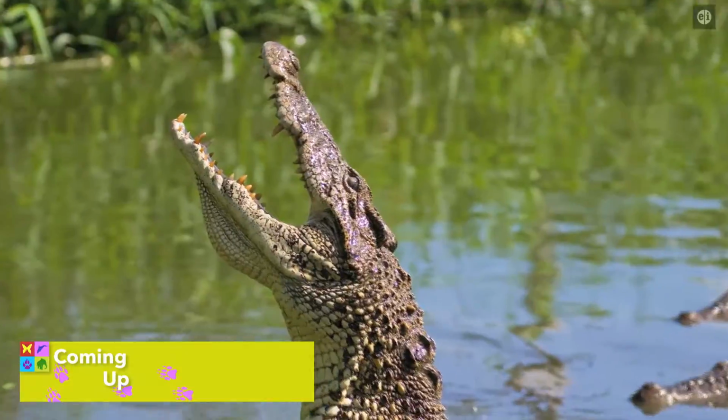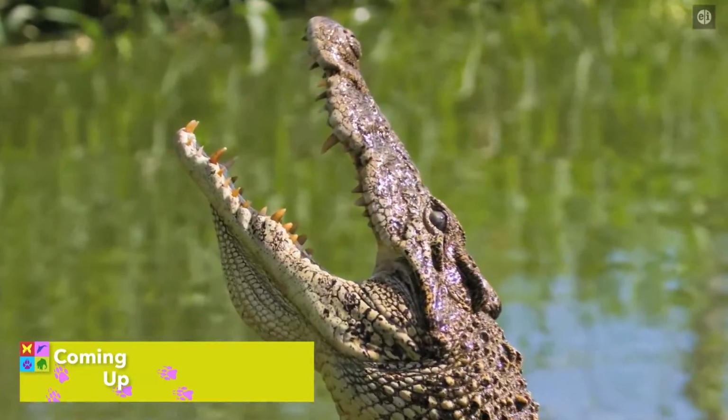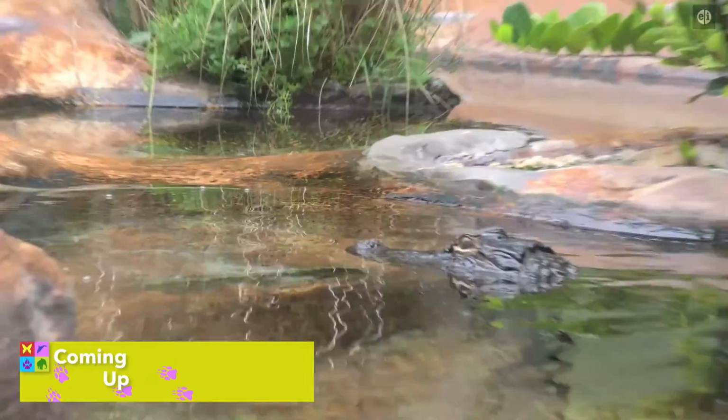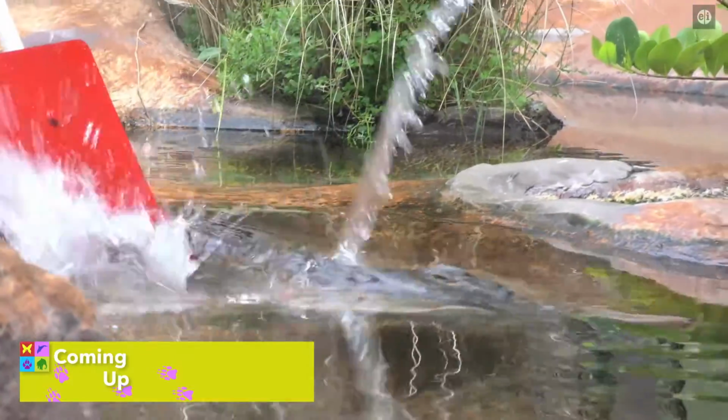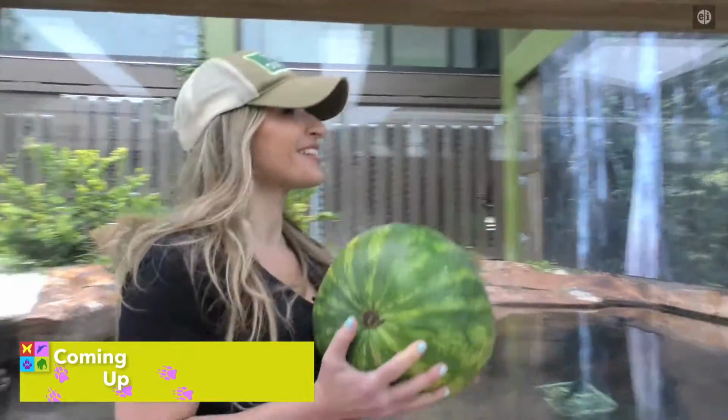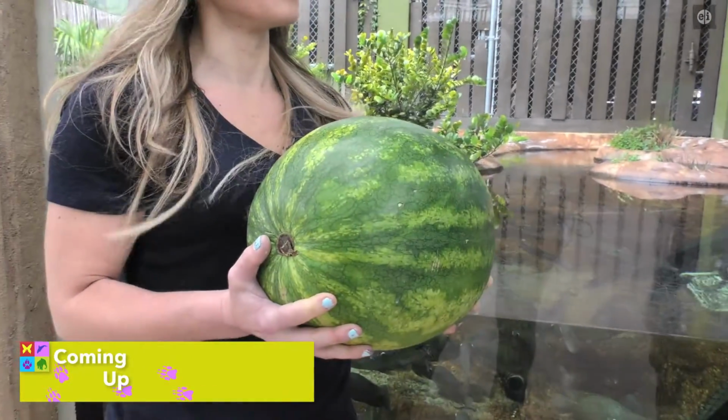And we've heard of the gator chomp, but really, how powerful is an alligator's bite? Our Inspector Planet, Dr. Tracy, is looking into these jaws to learn more. I don't know if I believe that, but just so happens that I carried a watermelon. This and much more straight ahead on Animal Outtakes.